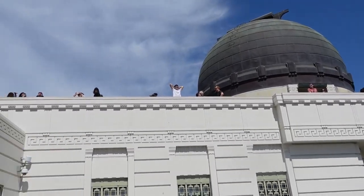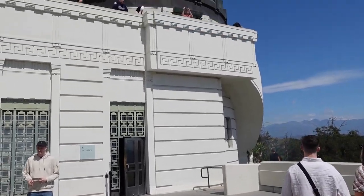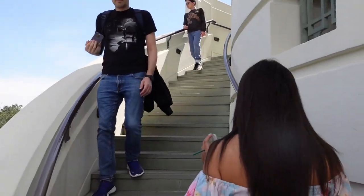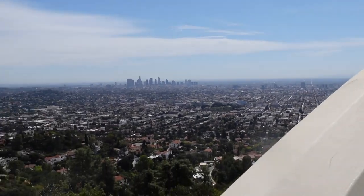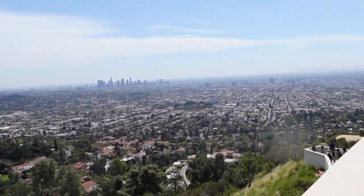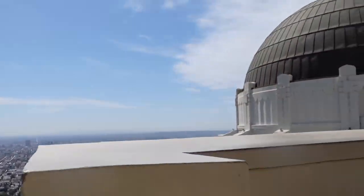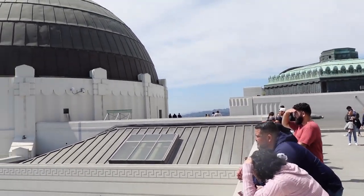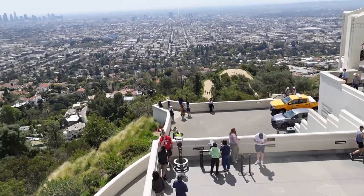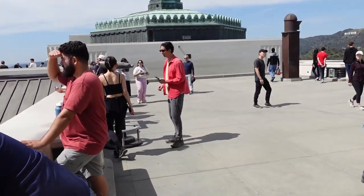Okay, I want to go up there. How do we get up there? I think I saw a staircase. Oh yeah, there's a staircase over here. Here we go. Let's go over here. See if we can get to the very top. Oh, we found the staircase. More climbing up hills. Getting higher. I mean, this view is awesome, though. This is neat up here.